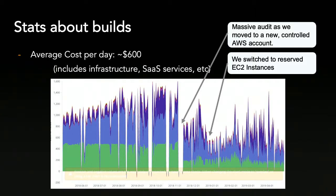So we still have spikes when we have really big development cycles, really big releases, and stuff like that, when certain things happen. But for the most part, we're down to about 600-ish, give or take. So that's been a huge cost savings for us, and it makes our CFO and finance people much, much happier with us. So that's pretty cool.